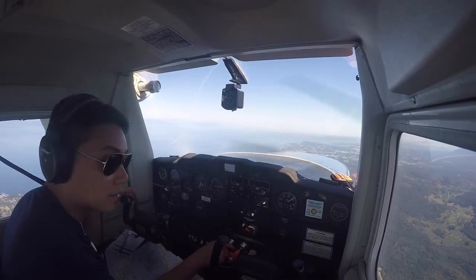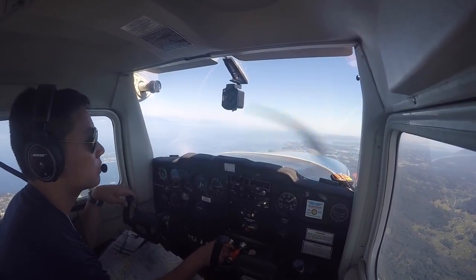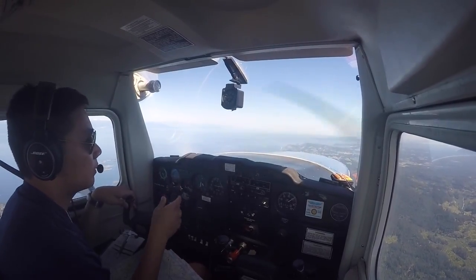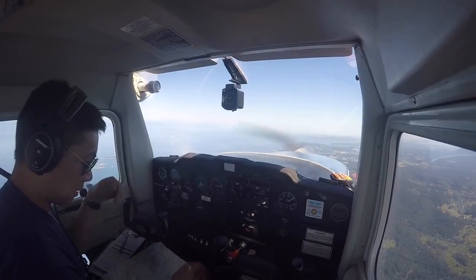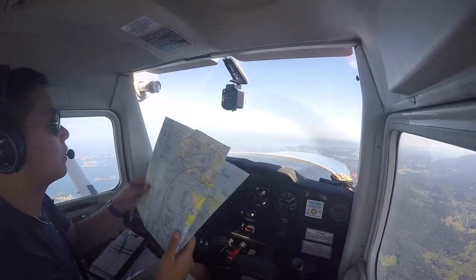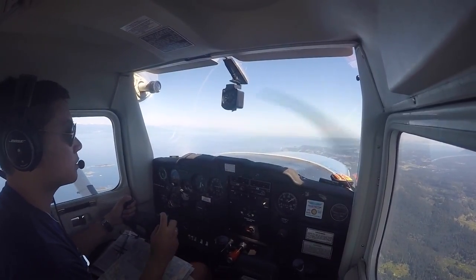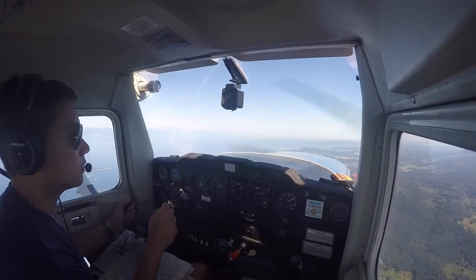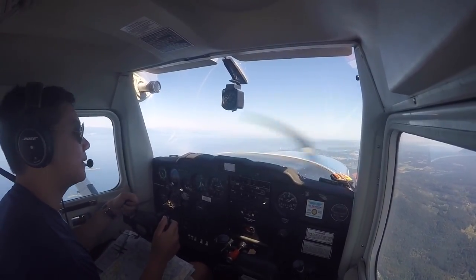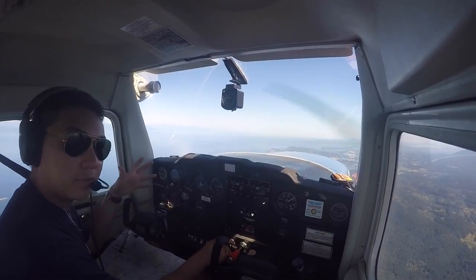Alright, hopefully my battery's fixed. But yeah, nothing really much. I guess this is kind of like flight following, so we're just going to follow that island, the very border island, the very left. I'm just going to show you. So there's the island that we're going to follow. Once we're over Active Pass, we'll see how the traffic goes, like what he said, and hopefully we're going to cross the water inbound to Boundary Bay. Other than that, I'm just going to hand fly from here on and enjoy the view. This is what flying is all about.